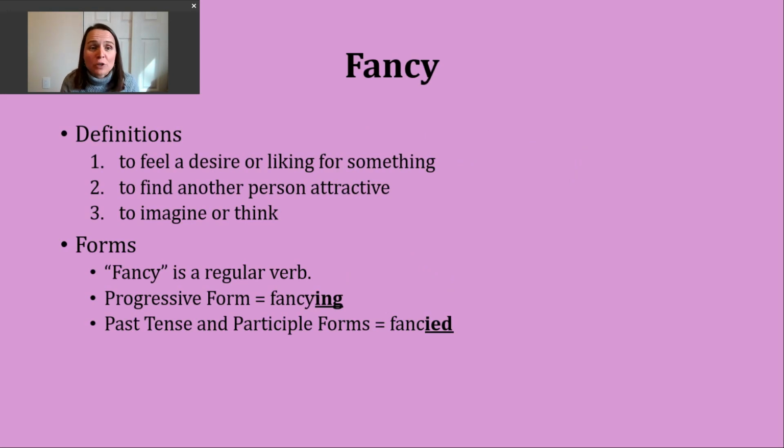One way fancy is used as a verb is to mean to feel a desire or feel a liking for something. We're going to look at some examples of this later, but commonly you might hear fancy used in a question in place of a would you like. It could have a similar meaning in that way. A second way you might hear fancy used is to mean to find another person attractive. I know I've heard this verb used in movies as one character is suggesting that they find another character in the film very attractive. A third way you can use fancy as a verb is to mean to imagine or think. And I've got an example sentence a little later that will help us illustrate that particular meaning.